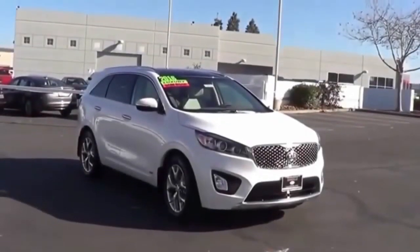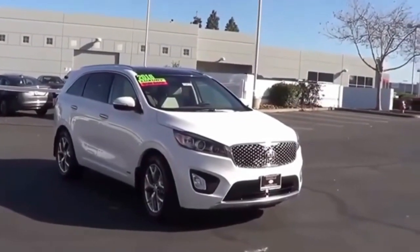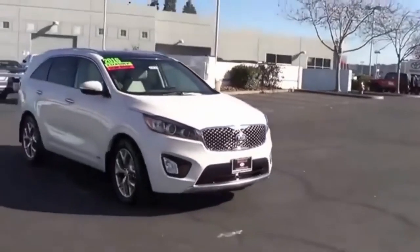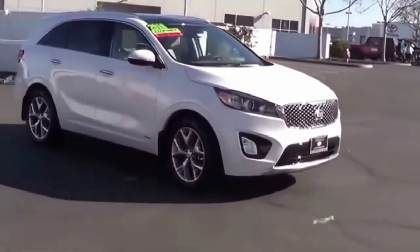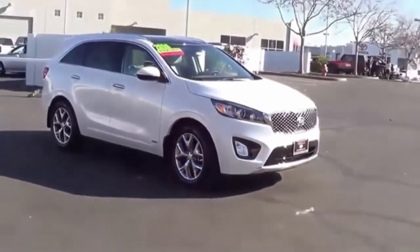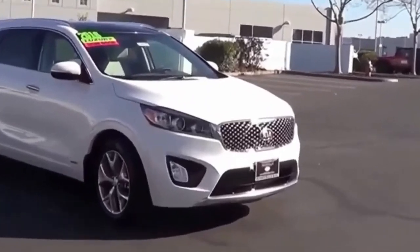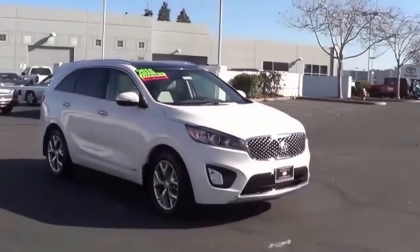Now, as far as styling goes on this new Sorento, I think it's quite evolutionary this time around. Of course, you still have Kia's tiger nose corporate front grille, and you can easily tell it's a Kia by that front grille right there. And on this SX trim, you have these red painted calipers that you also had on the last generation Sorento. But this time around, it's also a little bit more masculine, more muscular and beefed up, and more aggressive and in your face with this new headlight design. But overall, I think it's a quite handsome looking vehicle.